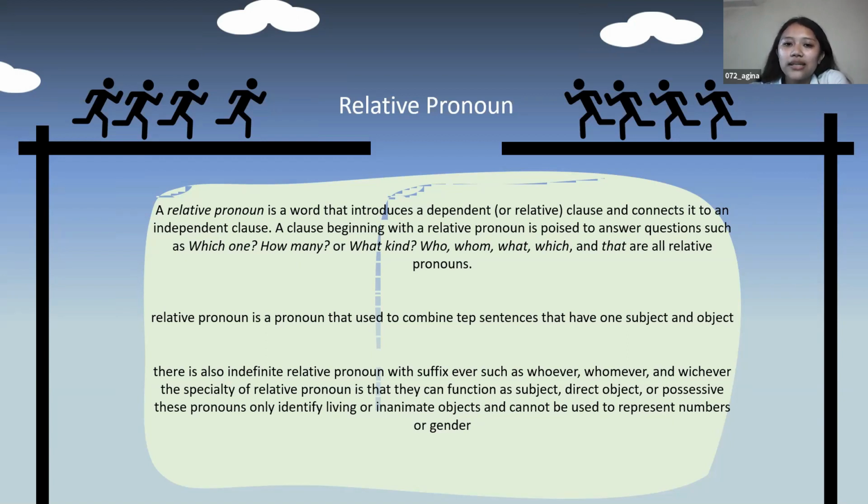And the last one is their. It is used when the subject is they. It is used for people, animals, or things. It is used for plural or singular nouns. For example, these dogs don't have their tails and their ears. And the next material will be explained by Devin and Dwi.